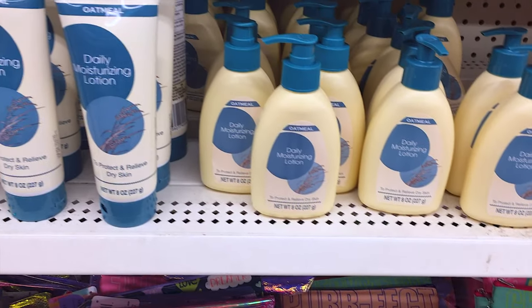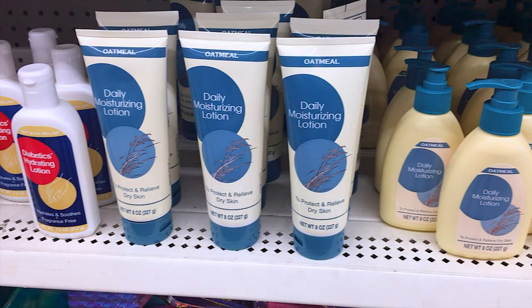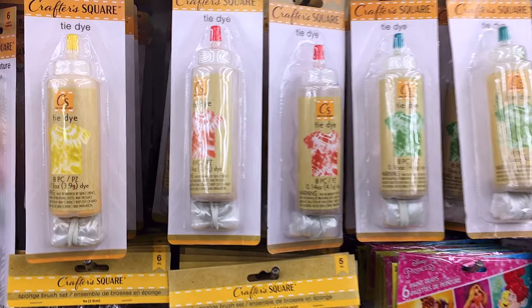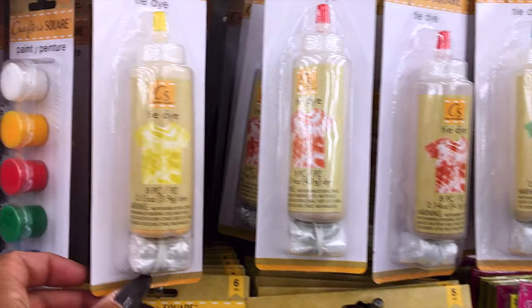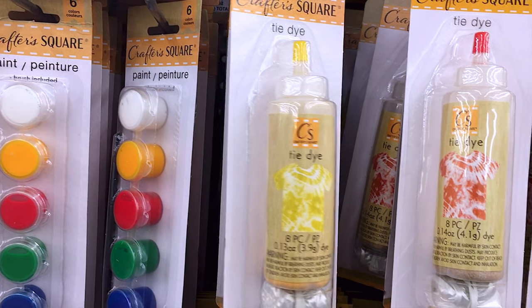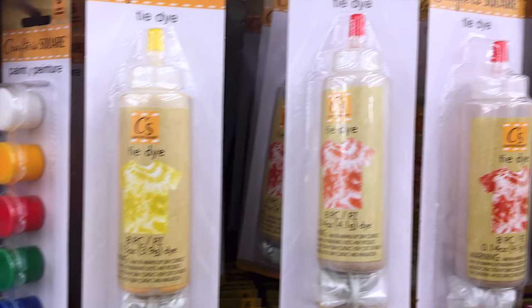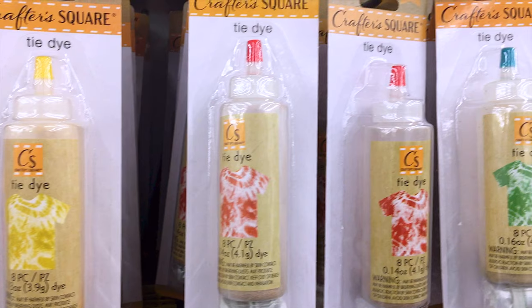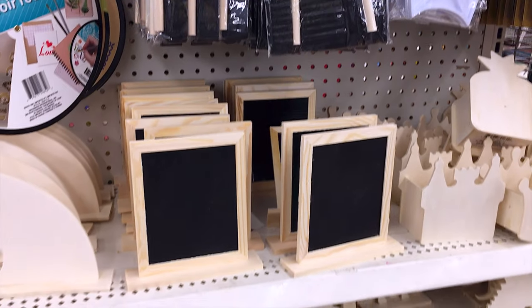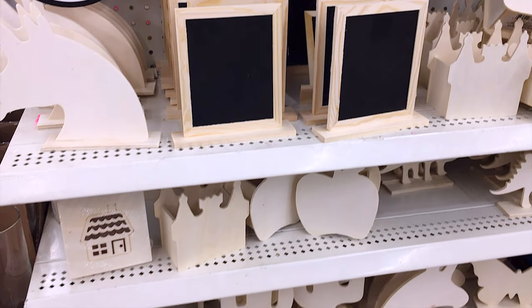This was some new lotion that I've never seen at the Dollar Tree. The Daily Moisturizing Lotion of Oatmeal and also the Diabetics one. But if you love the Crafter's Square, they have loads of these tie-dye paints, which come in red, yellow, and green. I've never tried tie-dye, but I'm assuming that this makes it a lot easier and more fun. And if you want something to do with your kids, definitely get some of these wood stencils. I'm pretty sure they'd love to paint these.